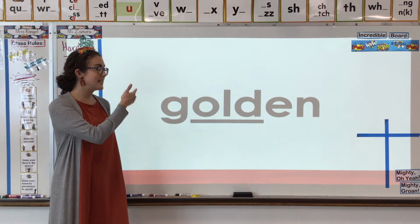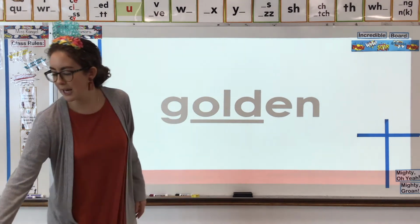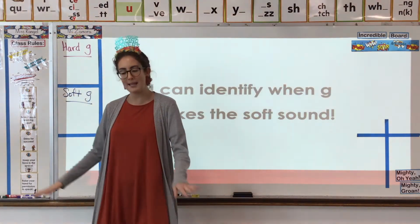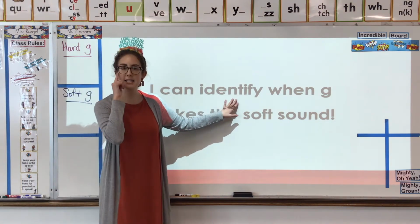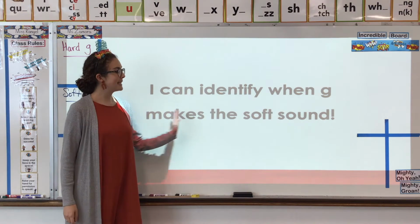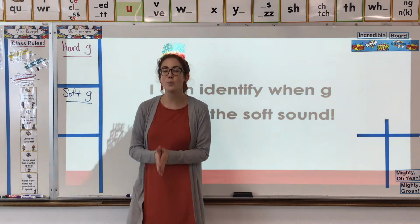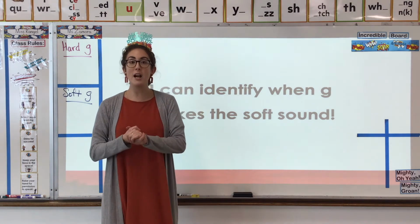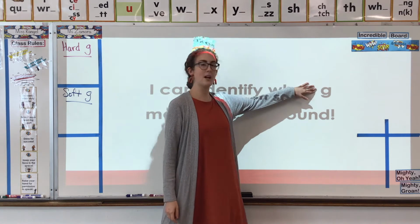Awesome job revisiting those 4 tricky word families. Now we're ready to check out our learning target for Wednesday. It says, I can identify when G makes the soft sound. So like I mentioned first thing, we are working with hard and soft sounds, but with the letter G.